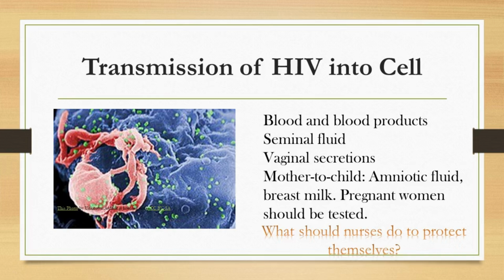If, for some reason, you stick yourself while starting an IV, etc., there are protocols and procedures at each hospital. You want to make sure you go off of those. And if you're in nursing school, you'd want to make sure your professor knows as well, so they can make sure the proper channels are aware and you're following the procedures there as well.